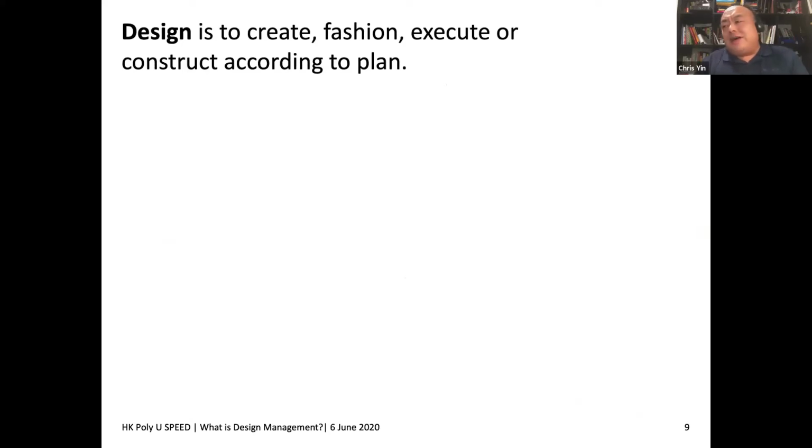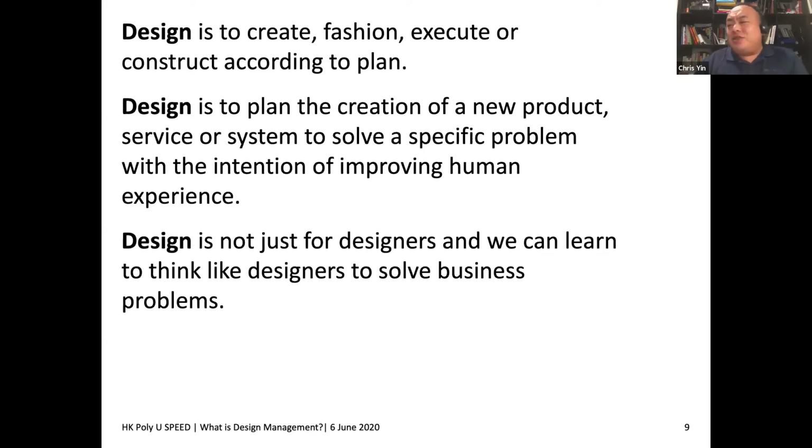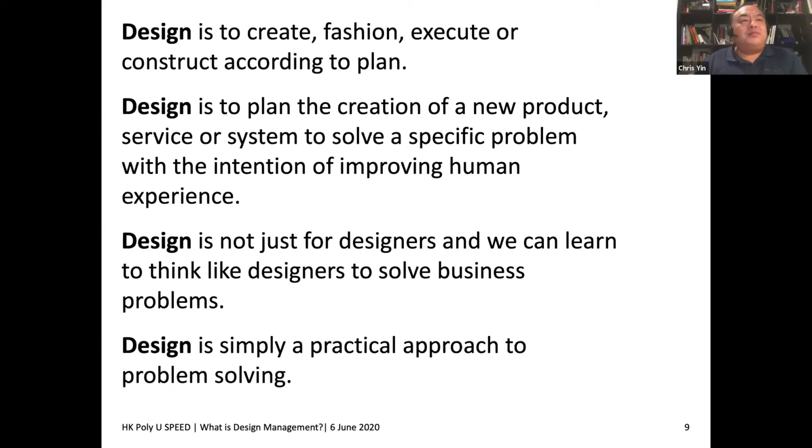Now, I looked up design in the dictionary, and it says design is to create, fashion, execute, or construct according to plan. But I think that design is to plan the creation of a new product, service, or system to solve a specific problem with the intention of improving the human experience. Design is not just for designers, and we can learn to think like designers to solve business problems. To give you a simple definition, design is simply a practical approach to problem solving. So Ricky is right.